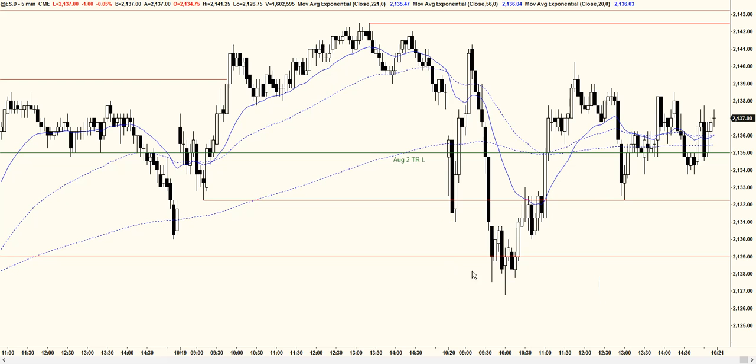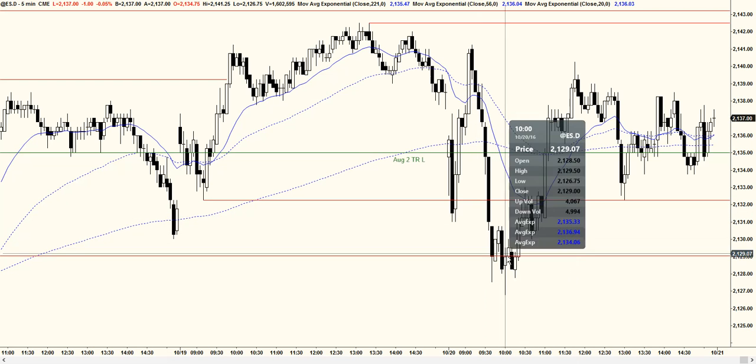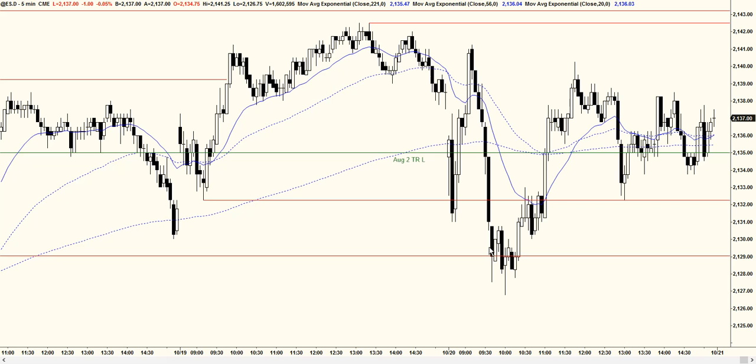So anyways, here's what he did. He sold the close of bar 2, strong bars up, and he decided to sell more below, I believe it's bar 8, this bear bar right here. And he actually ended up getting out of the entire trade with a profit on both. And that is exactly how you manage that trade if you're going to take that trade.